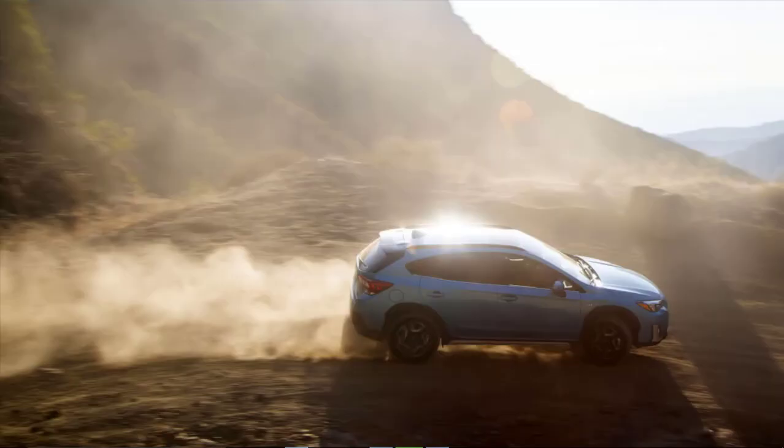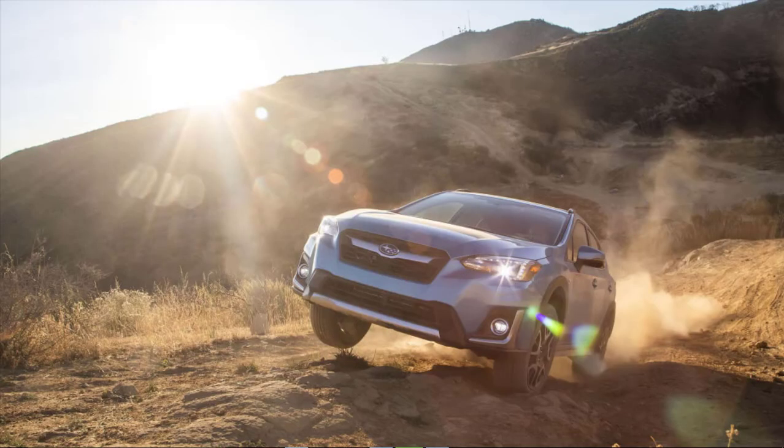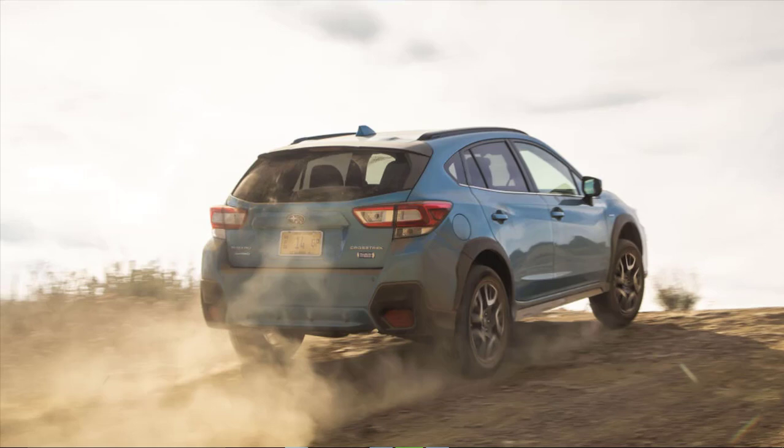The new Crosstrek Hybrid may share a nameplate with the discontinued conventional hybrid, but this one features a plug-in hybrid powertrain borrowing technology from Toyota. It features two electric motors, one to propel the vehicle, the other acting as a starter/generator. Together with its 2.0-liter, 4-cylinder boxer engine, this PHEV gets a combined 148 horsepower, and is actually a full second quicker from 0 to 60 than the ICE-only Crosstrek.